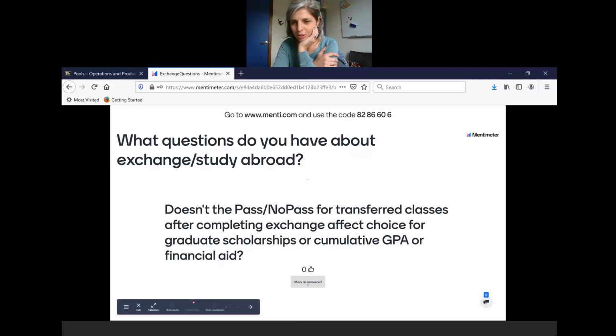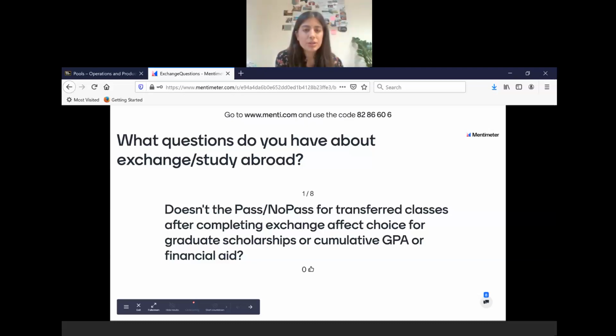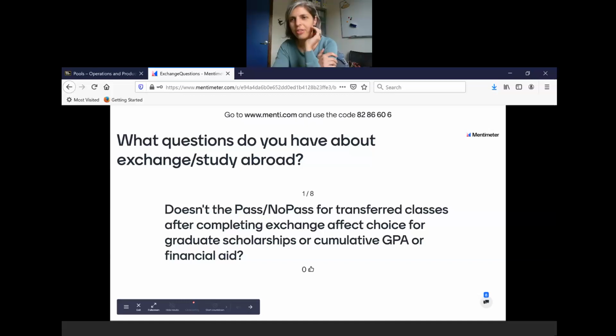Doesn't the no pass for transferred classes after completing exchange affect the choice for graduate scholarships or cumulative GPA or financial aid? Regarding graduate scholarships, as we have previously mentioned, I think they're asking this question for the future. My understanding is it's an undergraduate asking, and of course, if you're the one that asked this, you can unmute and jump in. An undergraduate asking about their ability after they graduate to access graduate scholarships if they've taken a semester exchange and have lots of pass, no pass classes on their transcript.